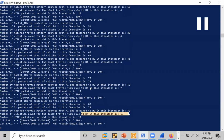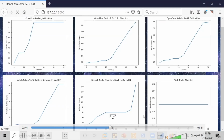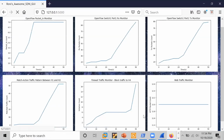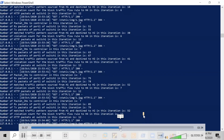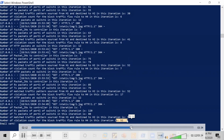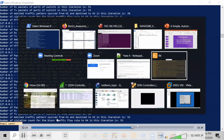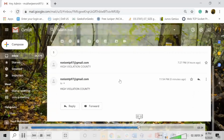And as you can see in the console logs, it shows the firewall rule violation is increasing from 7 to 17. And the curve for firewall traffic monitor is also starting to increase in this. So after the firewall traffic count is more than 20, so as you can see, right now it is 52. So it should send me an email, as it does. Yeah, so I have received an email from the firewall count.